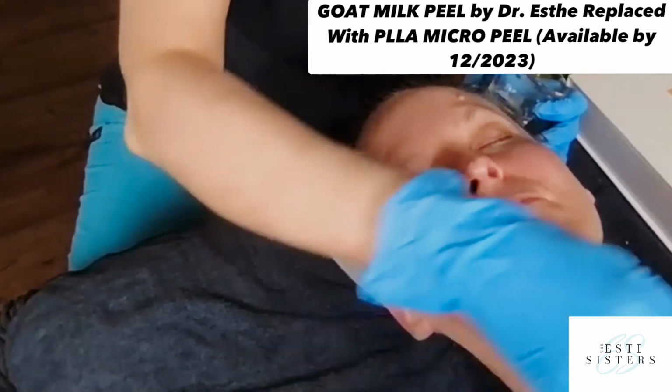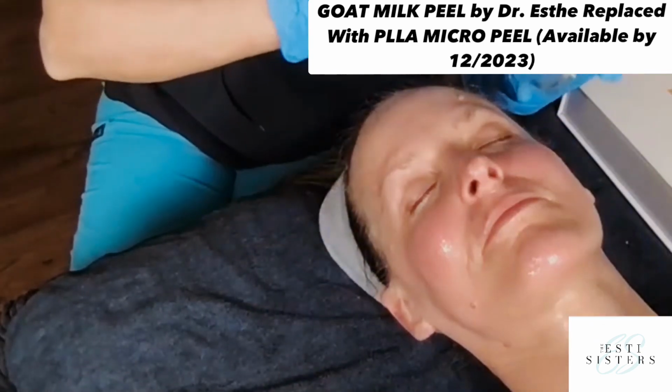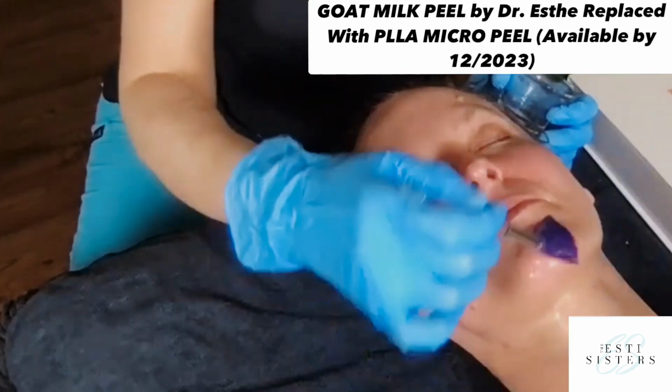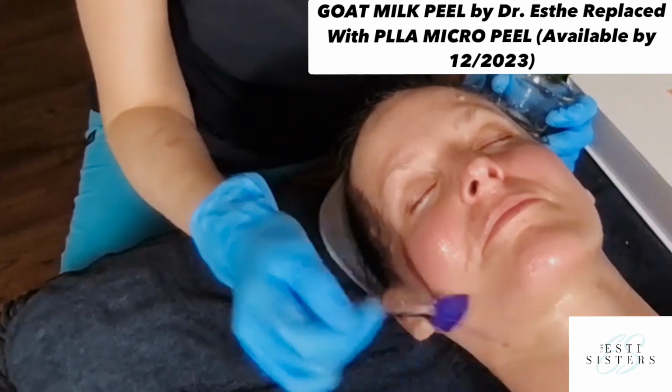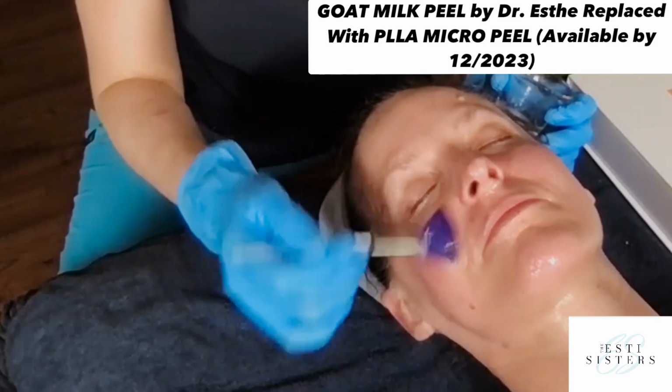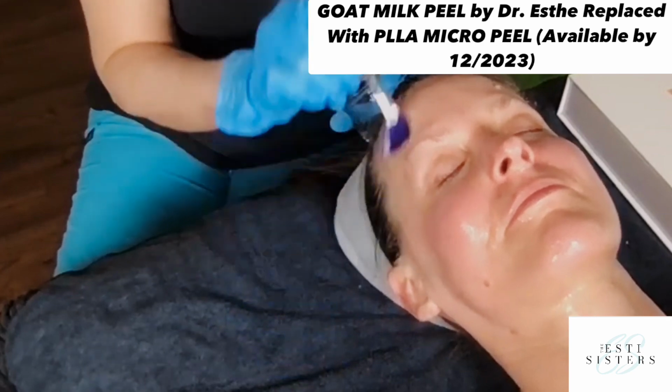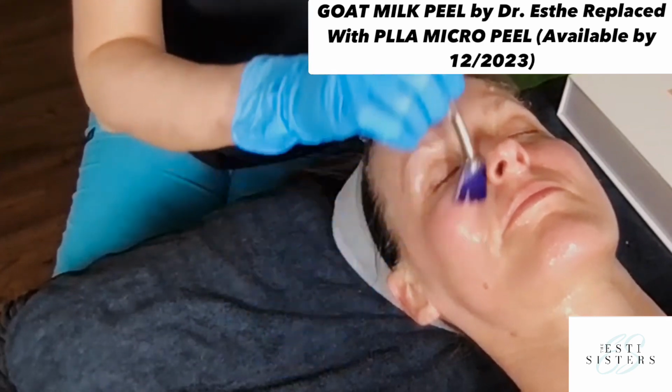Typically when I have the exfoliant on, when I'm working with a client, usually an enzyme or some kind of treatment is on longer than a couple minutes. So then I might do a nice little scalp massage. But because this is only on for such a short period of time, I usually just kind of keep working a little bit with my brush.